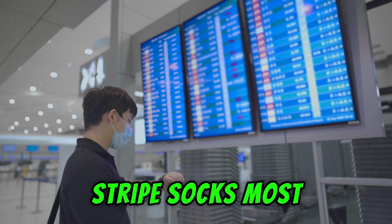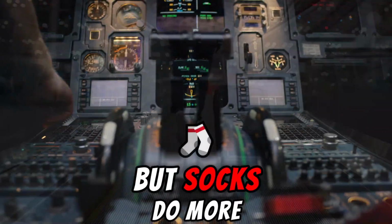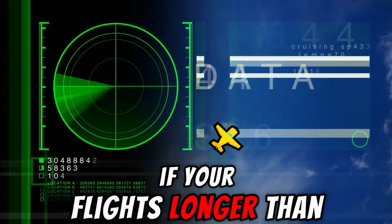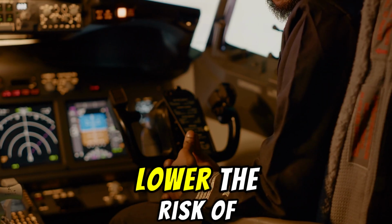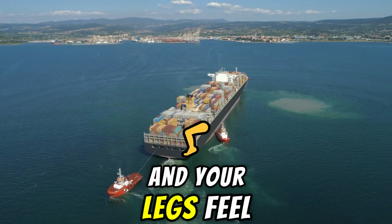Most people reach for something soft, stretchy, and easy, and on a long flight, that kind of comfort really matters. But socks do more than that. They're your first line of defense for comfort, hygiene, and even health. If your flight's longer than 2 hours, compression socks are a smart move. They help your blood circulate, keep swelling down, and lower the risk of blood clots, especially when you're sitting still for hours.